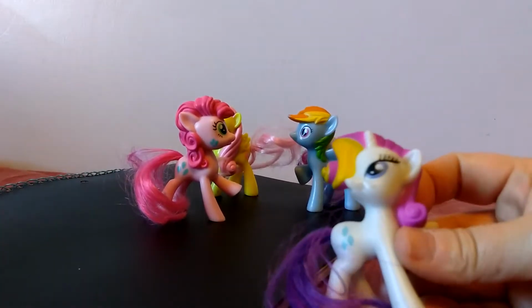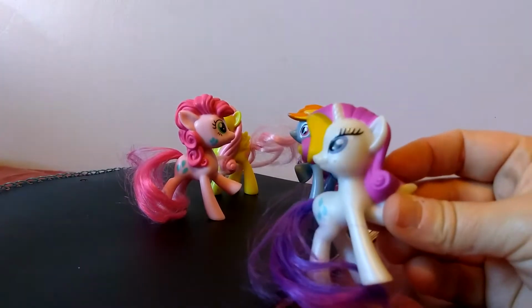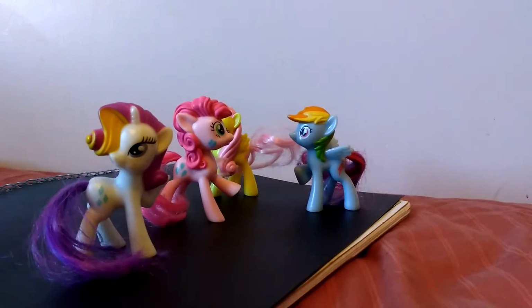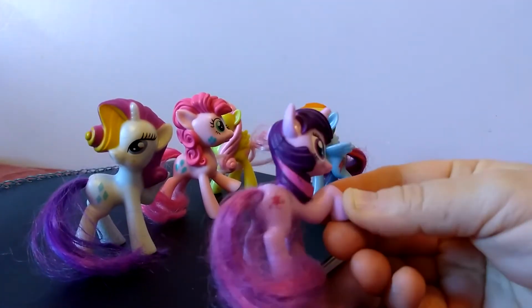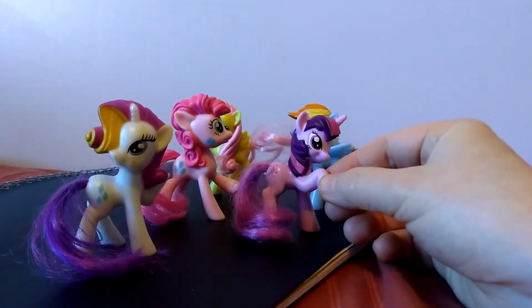The next one is actually a unicorn. And she's got the diamonds on there. Not as much tail as we've seen on some of the other ones, but pretty darn good shape there and ready for us to play with. The next one, we've got some stars here, tiny little tail, but a nice little unicorn there, ready for us to play with.